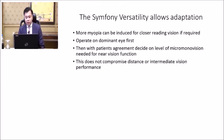What else can you do? Well, it's versatile. It's a tolerant lens, so you can induce more myopia for closer reading vision if required. So one of the strategies would be to operate on the dominant eye first to give them the best distance vision and intermediate vision, and gauge what the level of near vision is at that time. You can then use more micromonovision to improve their near vision without compromising their distance or intermediate vision at that stage.